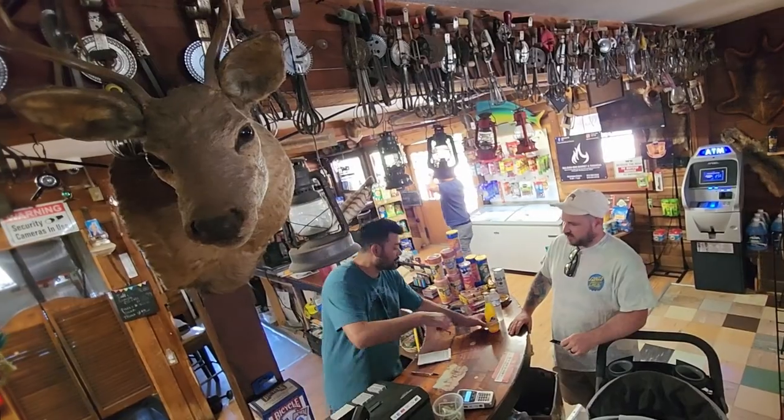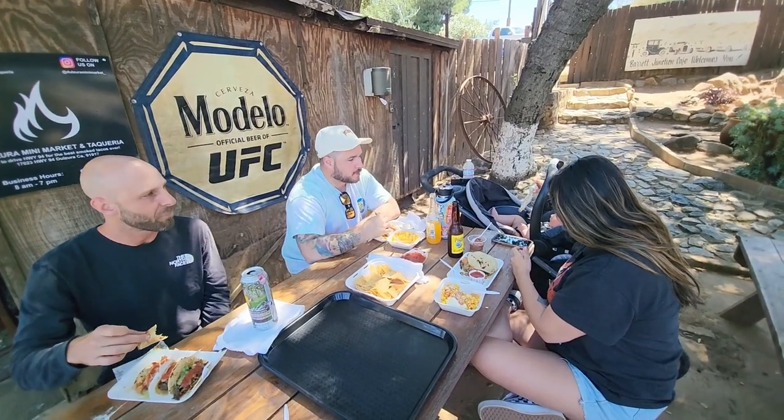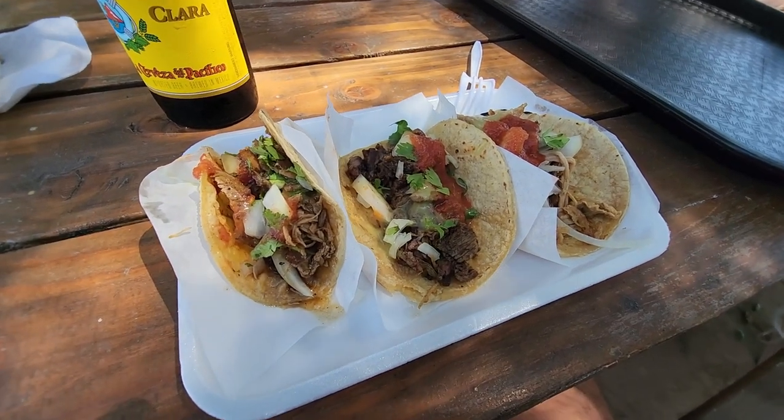As for the tacos I mentioned, they are found at the Mini Mart in the town of Dulzura, a little under 4 miles from the Rod and Gun Club.